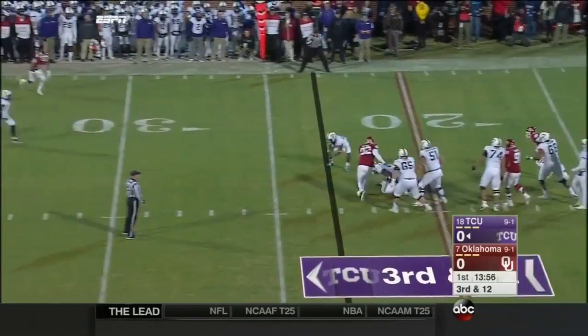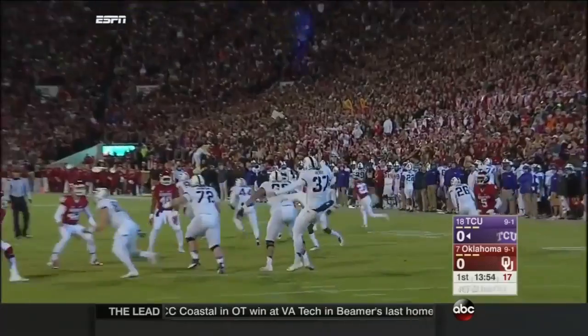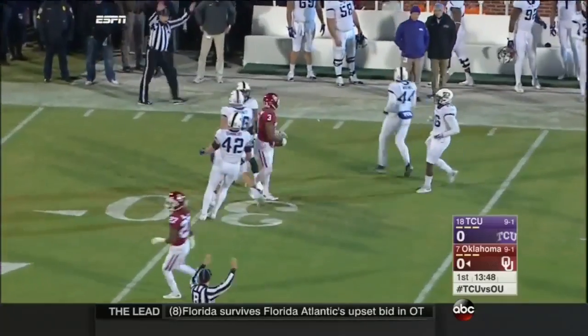Stepping up in the pocket, throw short, and it's dropped and complete. And they almost got to him again. Will punt. Sterling Shepard is back deep for Oklahoma. High kick off the side of his foot and taken back around the 34-yard line by Shepard.